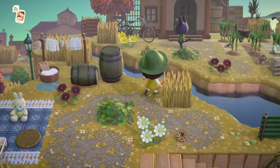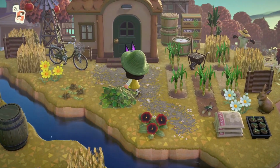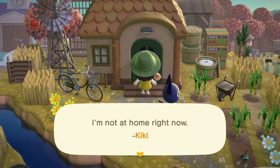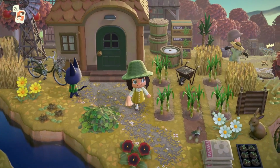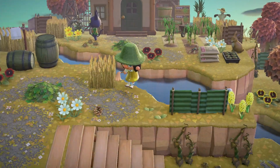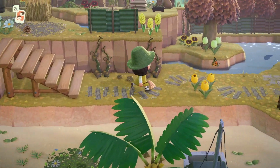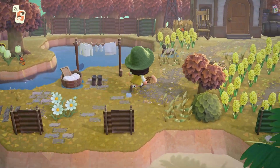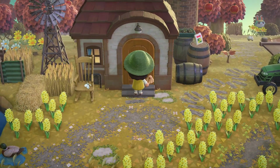Cute. Oh, and also I believe the villager houses are completed. But wait, this person is not home. I think, is that Kiki right there? That would make the most sense. Oh my gosh, so we have some sugarcane. This is so cute. Let's head down here. Okay, we definitely have to check out the villager homes that have someone home. Oh, perfect, here. This is somebody who is home.